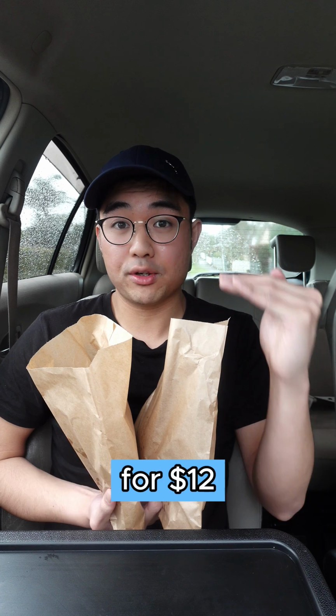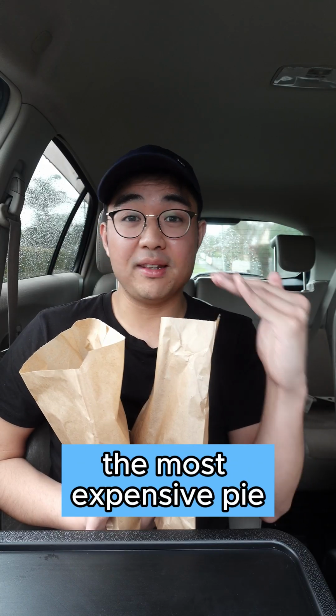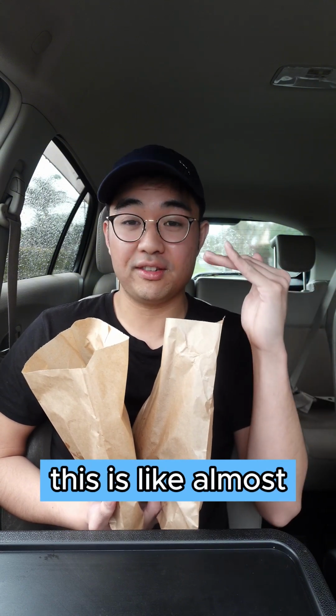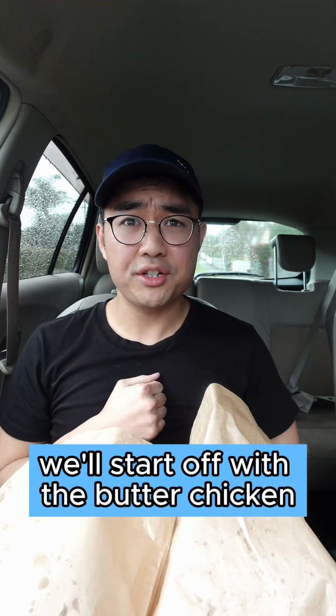So I got the butter chicken pie for $12 and the beef chicken cheese for $13. This is by far the most expensive pie I've ever bought. This is like almost double the price of most pies. Let's see if it's twice as good. Let's try it out. We'll start off with the butter chicken. Cheers.